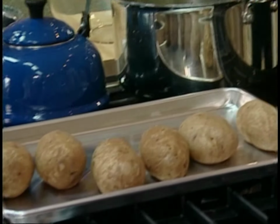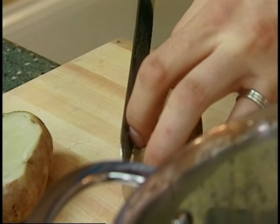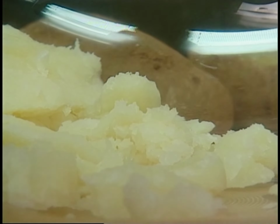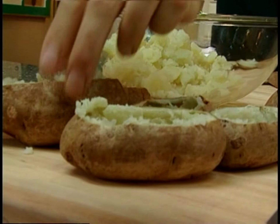It's time to take care of these potatoes. When I was a kid, I always knew when company was coming for dinner, because my mom would start to stuff potatoes. Now, I don't know about you, but when I'm stuffing potatoes, the first thing I go looking for is some cheese.